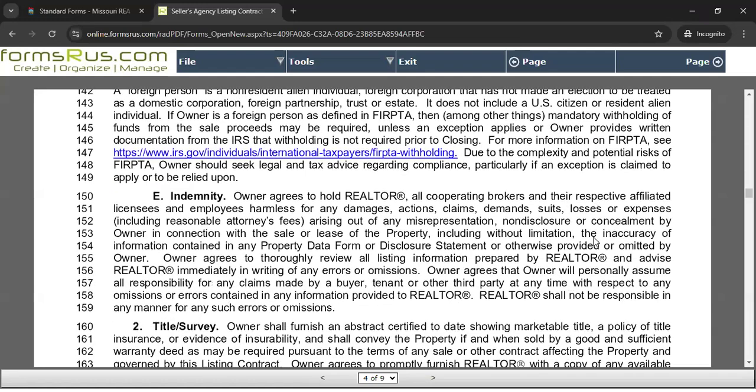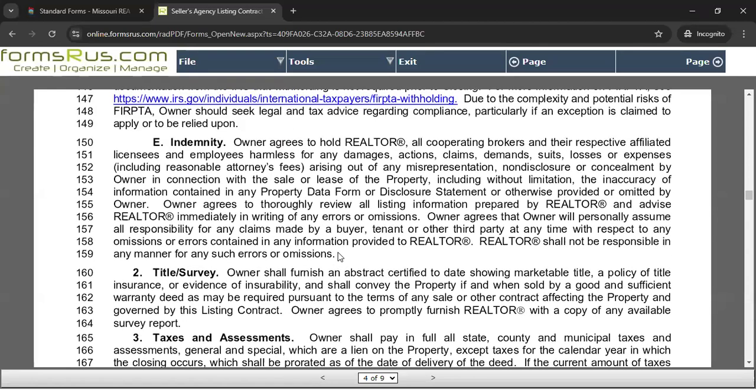Indemnity: you're going to hold me harmless, Mr. Seller, and anybody else for any damages, actions, claims, demands, suits, lawsuits, expenses arising out of misrepresentation, non-disclosure, or concealment about anything that could have been omitted by you, Mr. Seller. So if you don't tell me something and I don't know it and litigation pops up because of that, I can't be dragged into that. As soon as you tell me, guess what? Then I've got to disclose it.